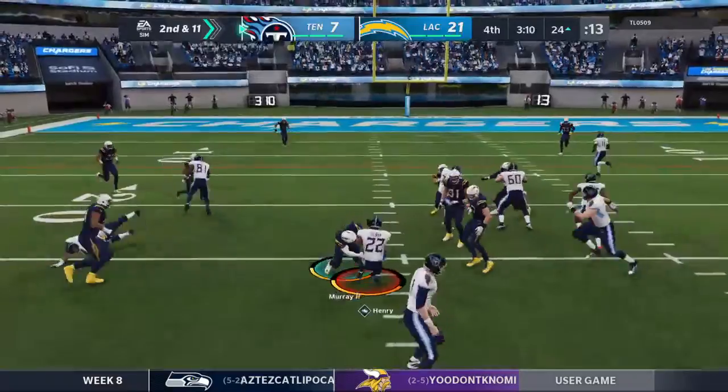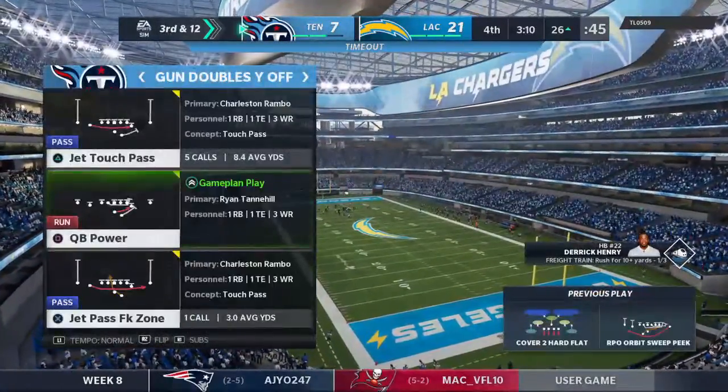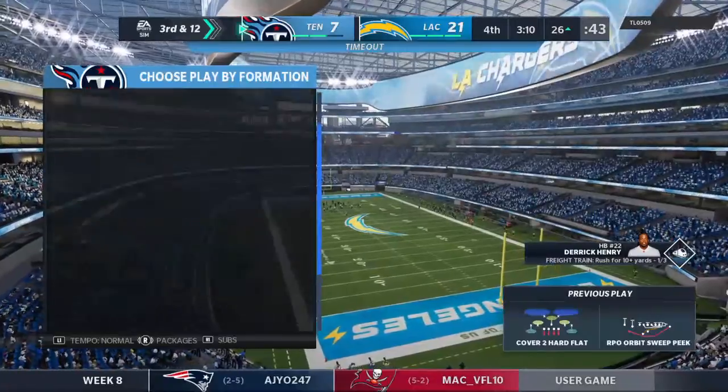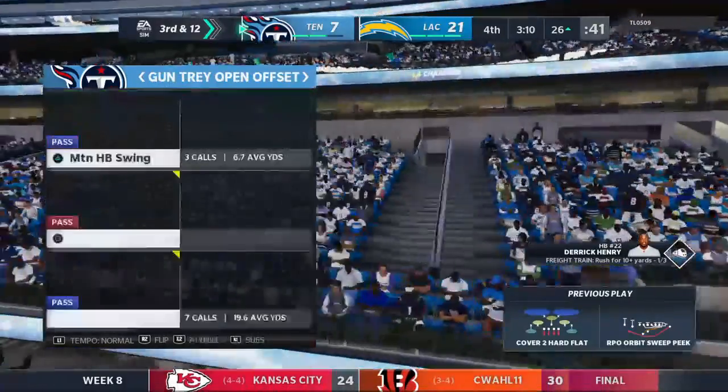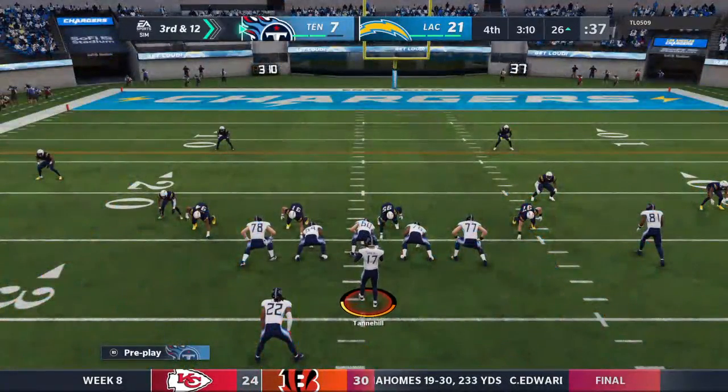Running from the gun with Henry, and he's going to lose yards. They take him down at the 26. The Titans are going to use the first of their timeouts. It's just their first. They'll be down to 2 remaining as we step aside here in the 4th quarter.